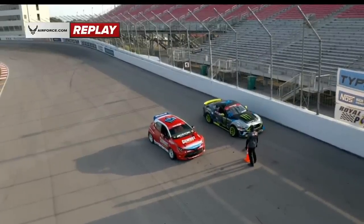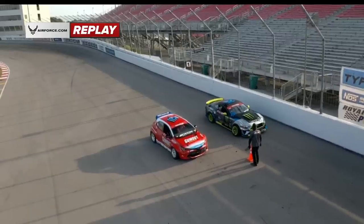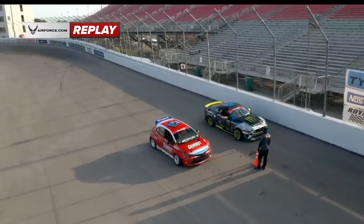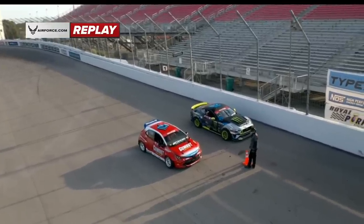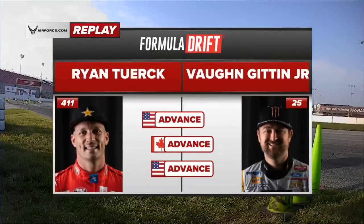Ryan Turk, Vaughn Gittin Jr. Shout out to the Jennings, RJB, Walty White watching at home. Cranking some libations and having a good time. Clutch kicking and taking some names. Ryan Turk, Vaughn Gittin Jr. Slide him left for Ryan Turk, right for Vaughn Gittin Jr.